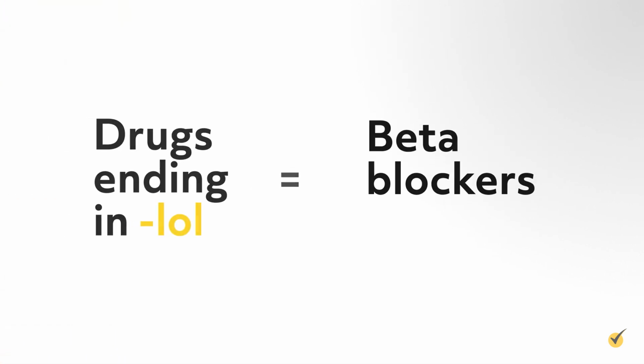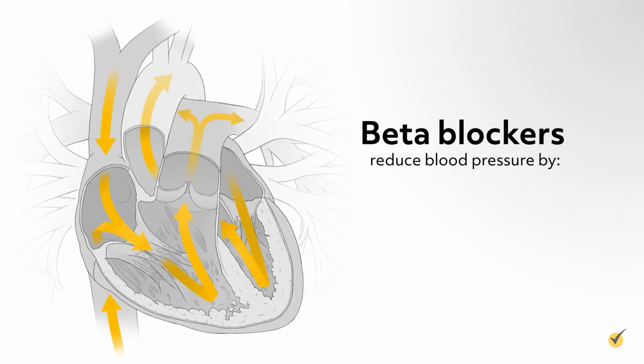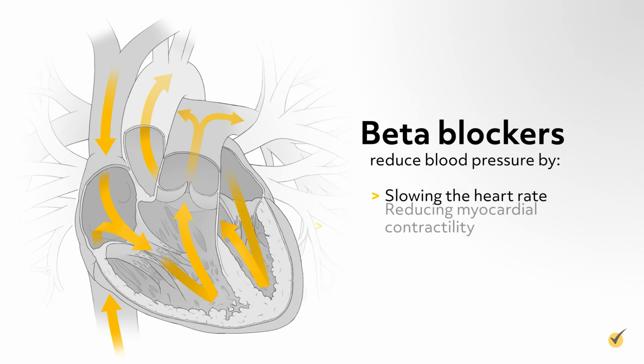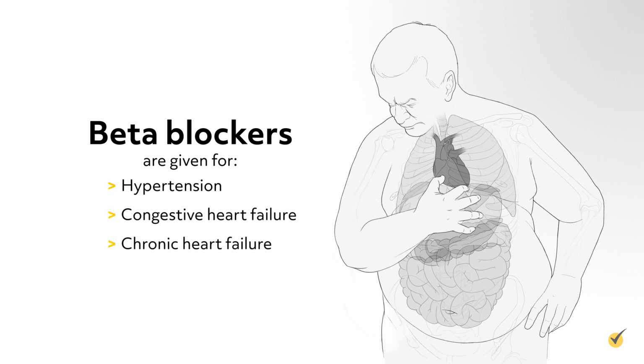Beta blockers end in lol, such as atenolol, propranolol, and labetalol. Beta blockers reduce blood pressure by slowing the heart rate and reducing myocardial contractility. They are given for hypertension, CHF, and chronic heart failure.